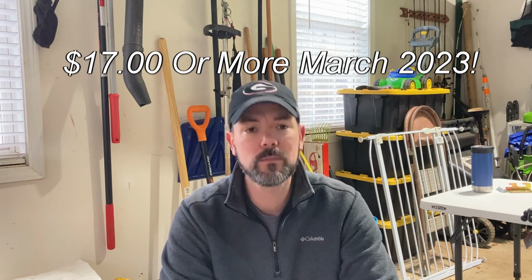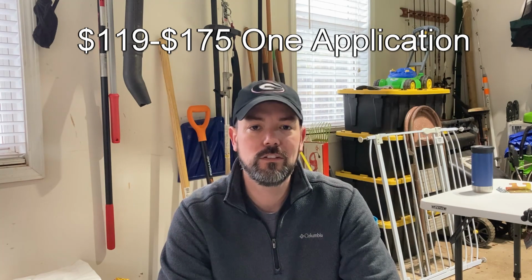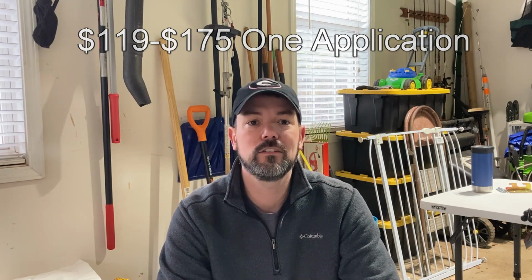$17 right now, I think, is what I'm seeing for a bag. I've seen up to $25 some places, so that may vary greatly on where you live in the country. But for me down here in the Southeast, it's somewhere between $17 and $25 for one bag of Milorganite that covers 2,500 square feet. So I'm going to need around 7 bags to fertilize just one app on my lawn. That's going to run me somewhere between $119 to $175.